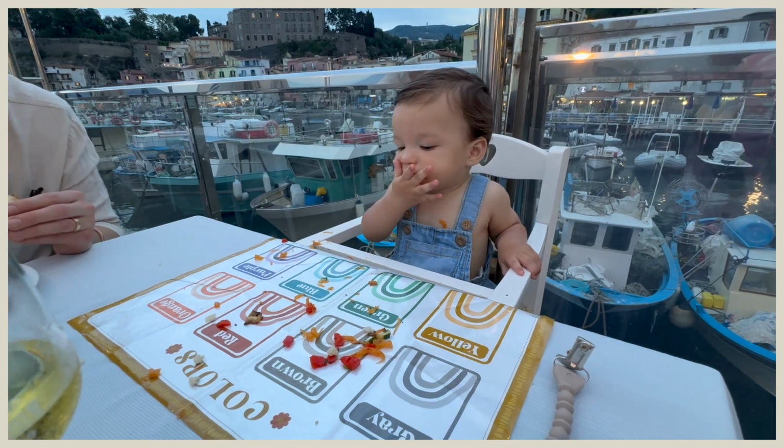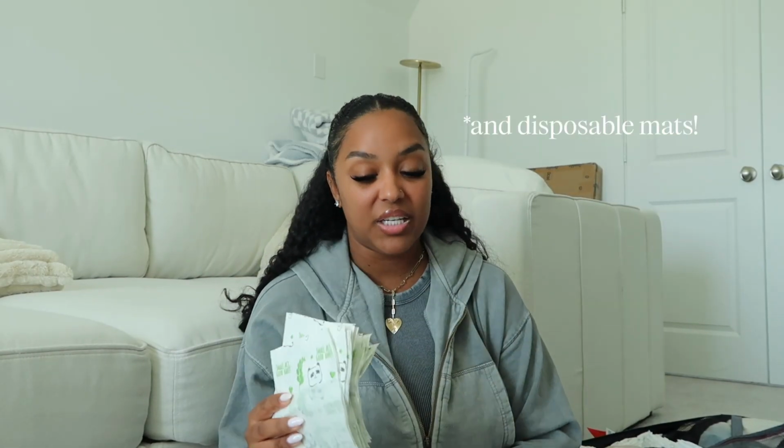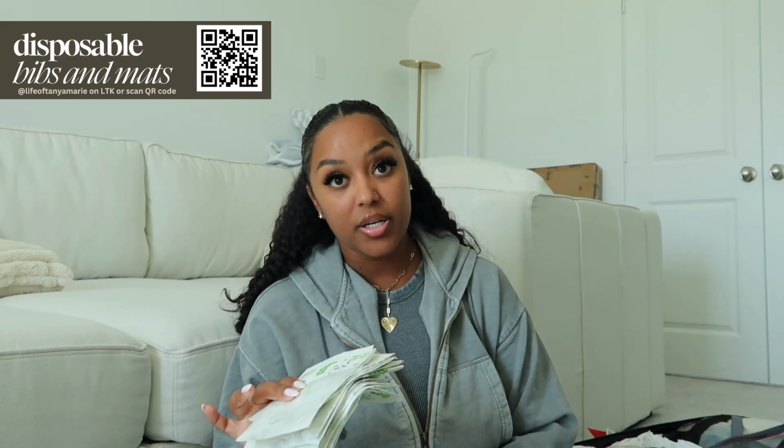But you may want to think about getting some disposable bibs for vacation just for your convenience. They're super easy. They just stick onto the baby's clothes, and a lot of them are biodegradable as well. A disposable bib will save you the trouble of having to worry about washing another thing or staining anything. This is just super easy to use, so having these might save you some time and stress.